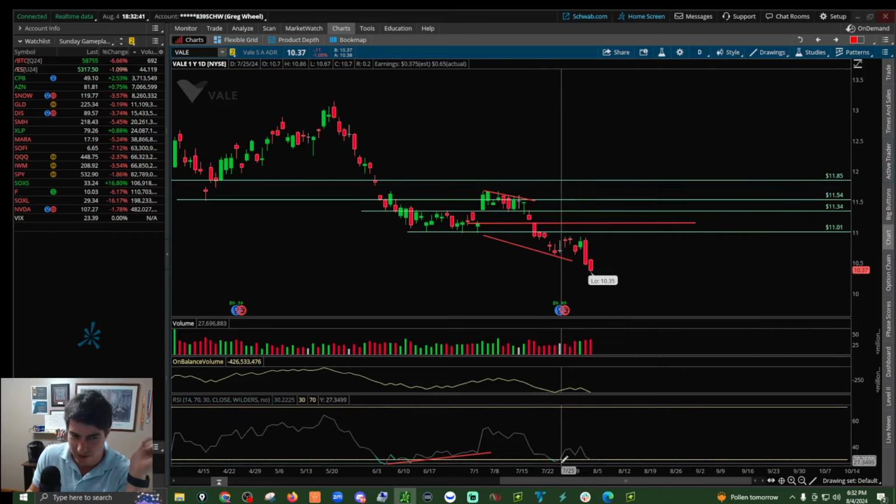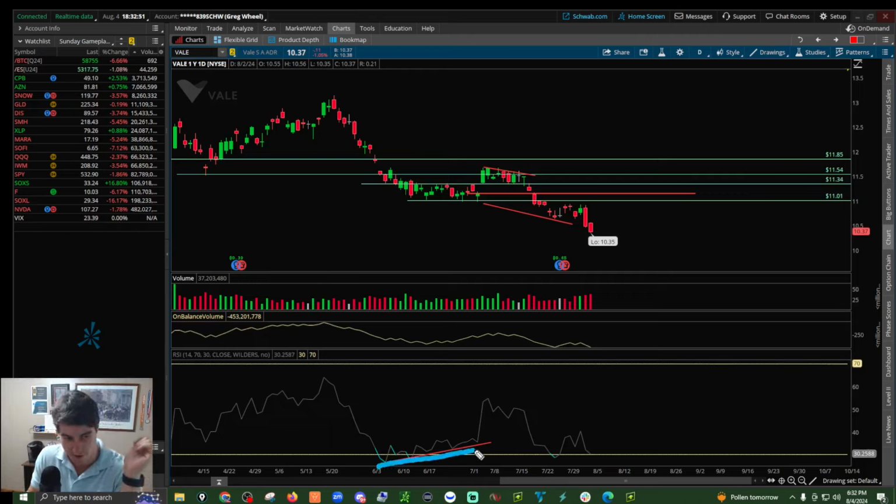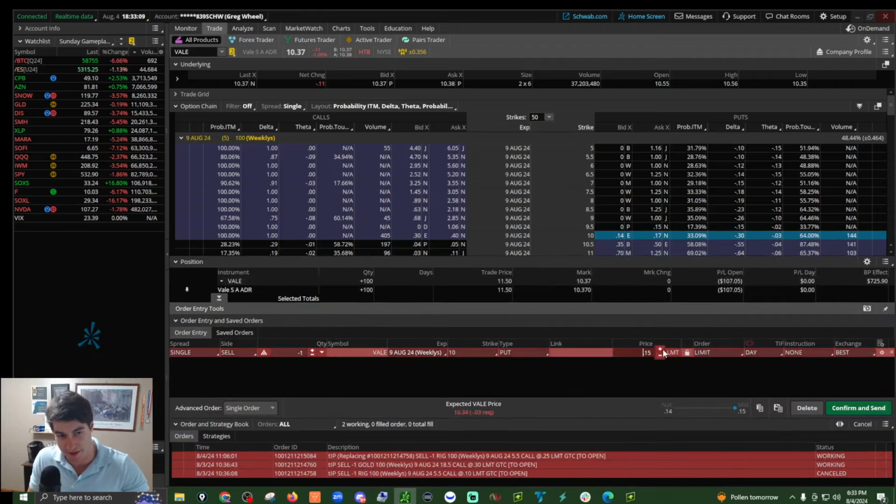But Vale is looking pretty bearish. It's breaking down to new lows. There's no super crazy RSI bullish divergences like it was right here. So here's a nice bullish divergence that resulted in a nice little bounce, just a tiny one. But Vale, I would let this get a bit more stretched before going long. I would consider maybe something like the 10 strike cash secured put and maybe limit something like 25 cents. That way your break even is 9.75.